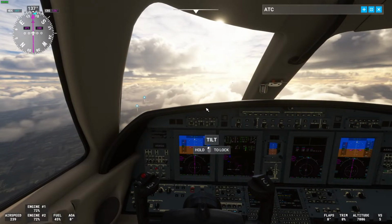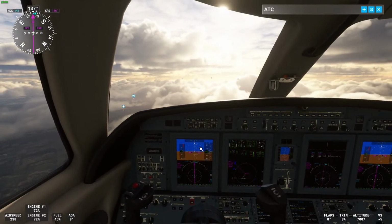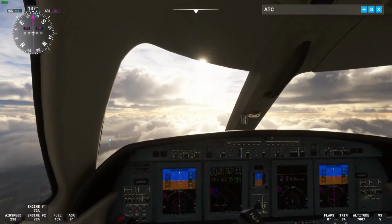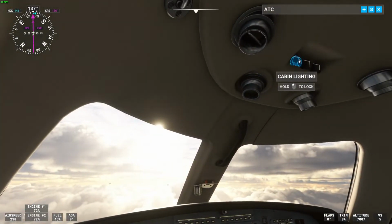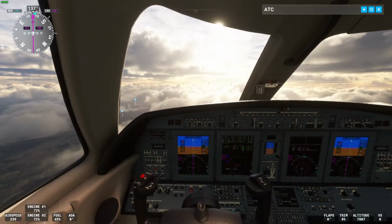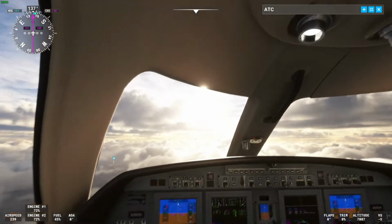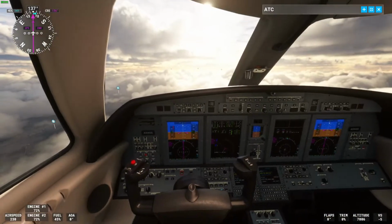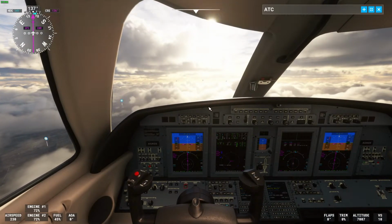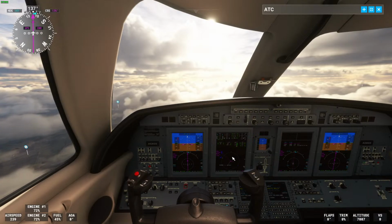Alright, so everything's looking good. Speed check's still good at 239. I feel like it's a little dark in the cockpit. Is that a little bit better? That one's a little better. Lights up the dashboard a little more, I guess because the sun is in front of us, casting the shadow over the dashboard.